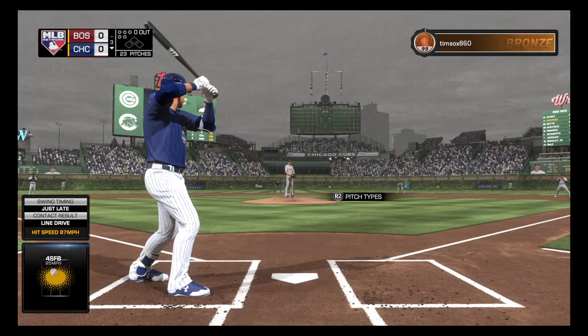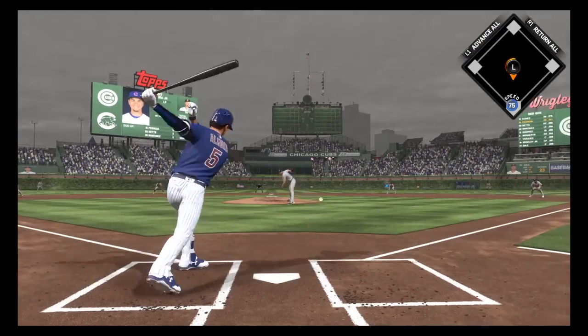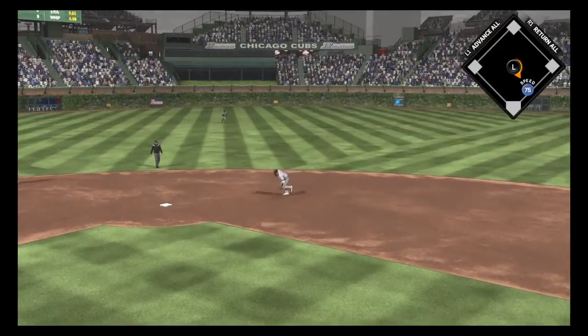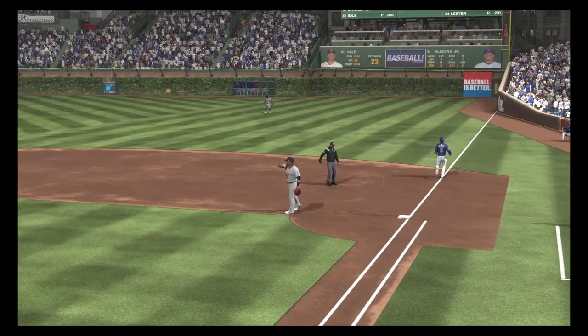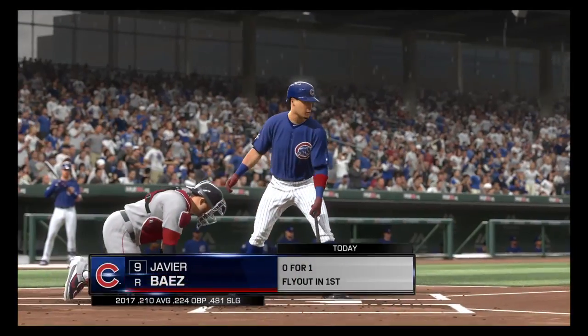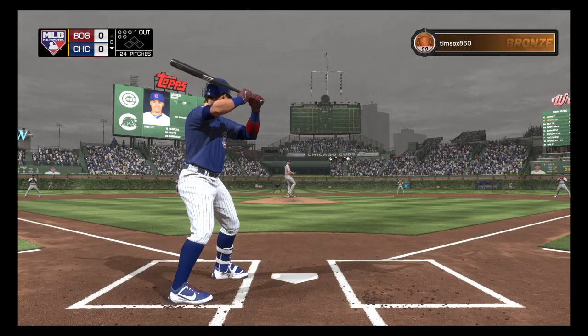Stepping in and ready for another shot, Albert Almora. 0-for-1 here in the early going. Albert Almora. Hit back up the middle. Throw by Pedroia will be in time, and there's your first out. Here's Javier Baez. So far, 0-for-1 with a flyout.